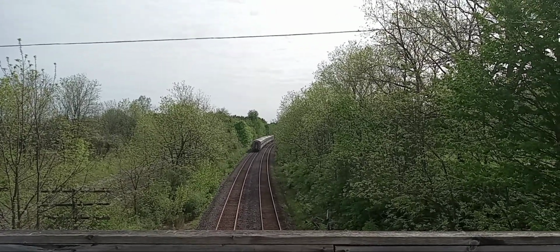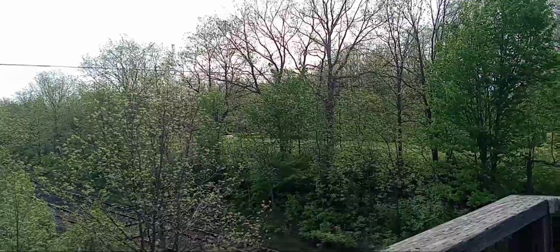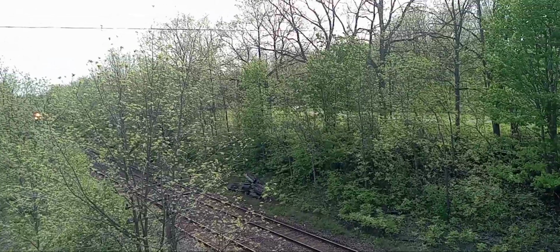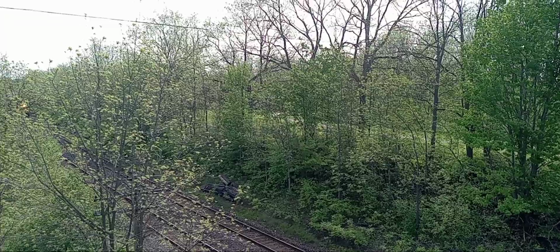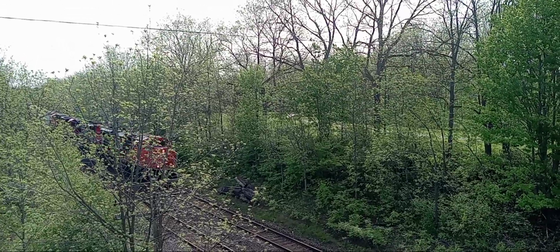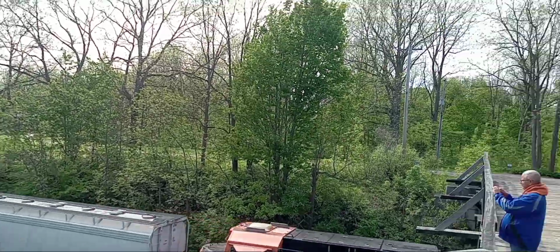Roll it. Alright, we got a CN train coming down the line, I think. It is about 10:03. Let's see how many engines we got. We got 88, 22, 88, 09, 59, 91. Holy shit, a BNSF!